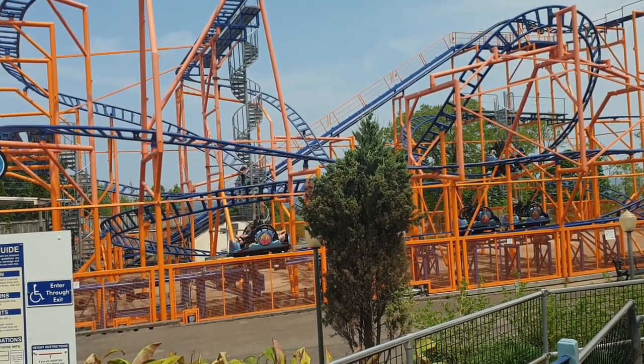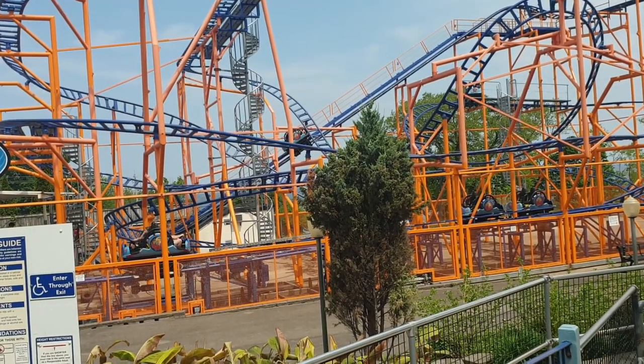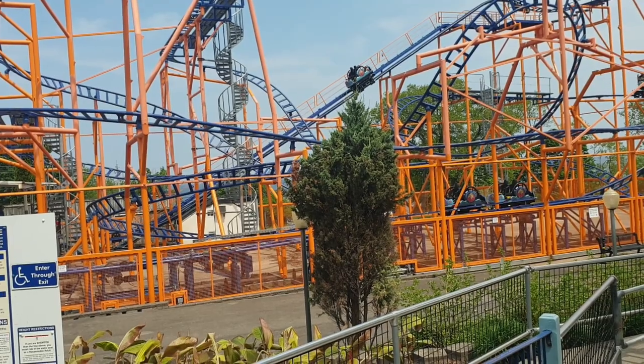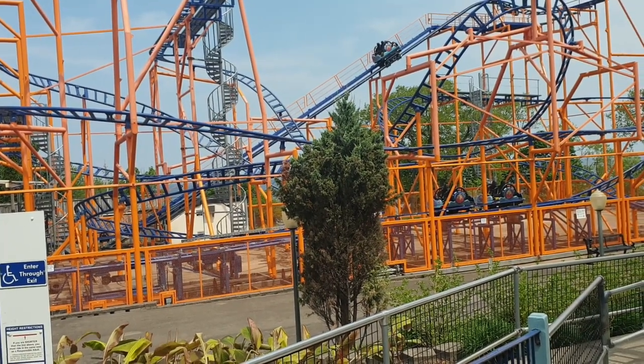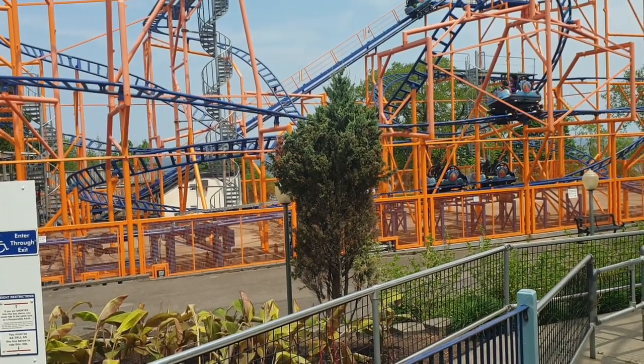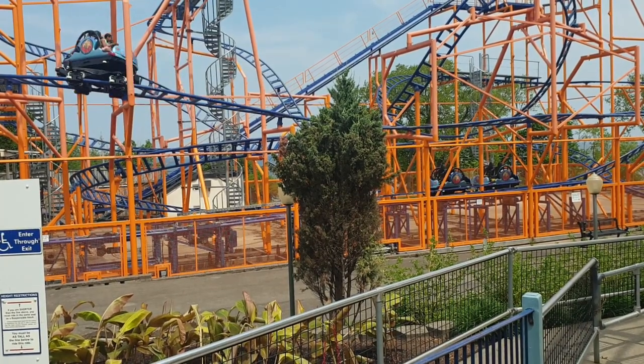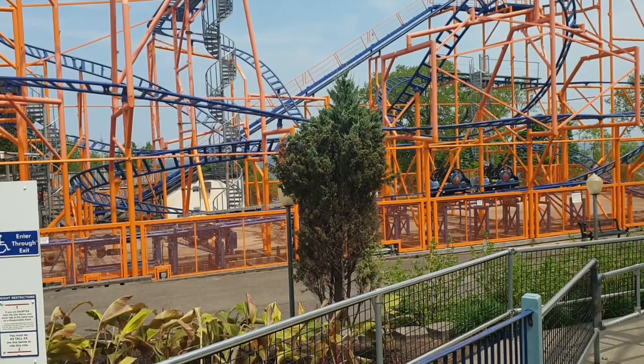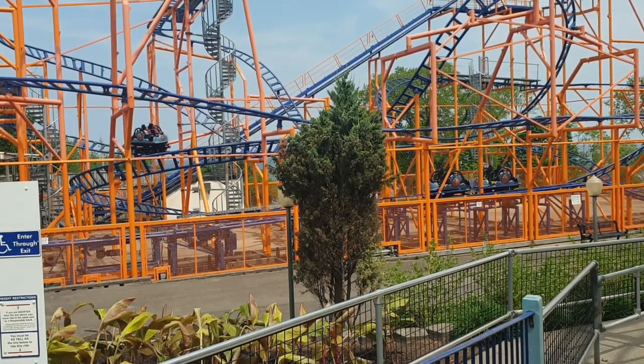Now, let's talk about the rides here because that's what anyone goes to an amusement park for, let's be real. So, the ride collection here is nothing too outstanding, but it's definitely great. The best ride here is definitely Jackrabbit. This is my favorite coaster in the whole state of New York, and I've been to pretty much most major amusement parks in New York except for Great Escape and Rye Playland.